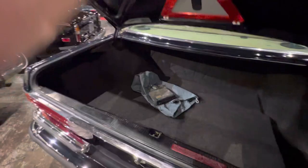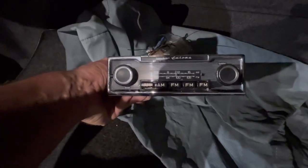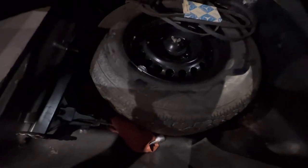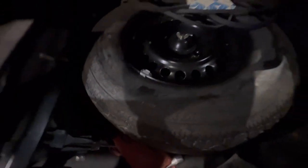Trunk, all original, the original carpet. There's the original Becker unit, which will look beautiful back where it belongs. So you have the carpet, the rubber, and if you look under here, even the spare is original. For those people who know, that weight is an original Mercedes weight. That little green dot was an inspection mark, and clearly by the look of the rim and the tire, it's never been on the car.